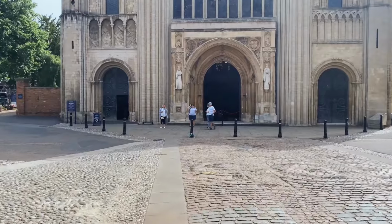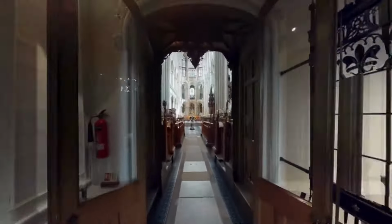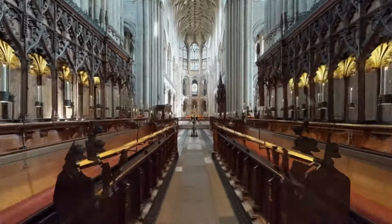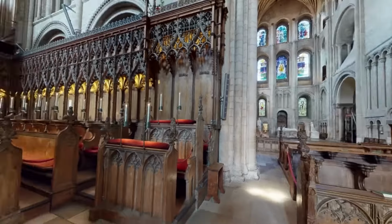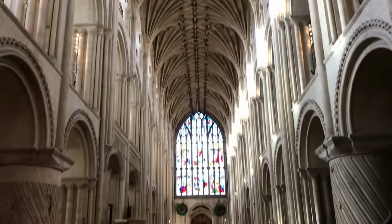But it's not just about the grandeur. The cathedral offers guided tours that take you on a journey through its rich religious heritage and historical significance. It's more than sightseeing. It's a chance to understand the cultural importance of this Norwich gem.